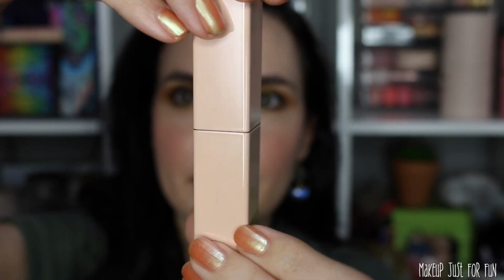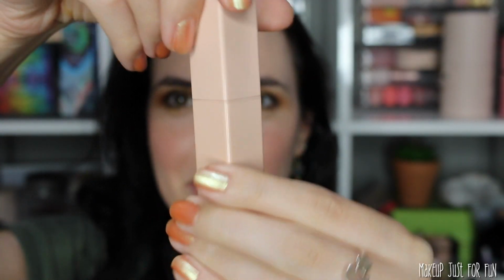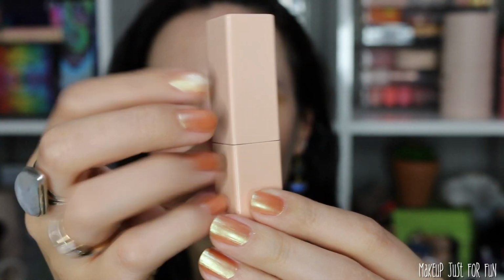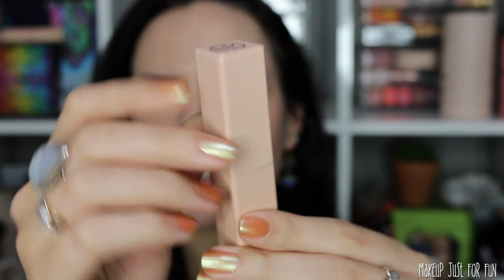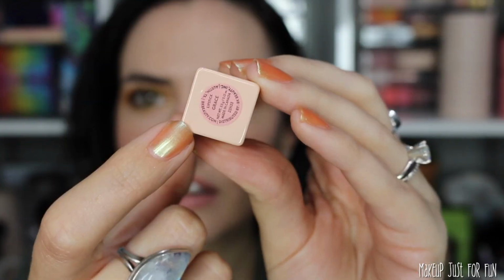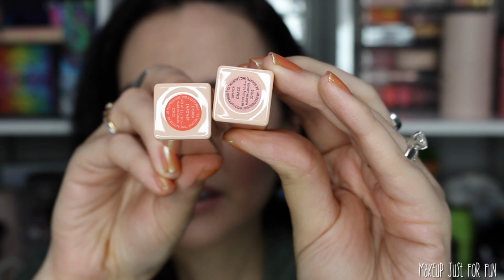These have a very straightforward packaging. Like the name says, the packaging feels very luxe. It does have a little heft to it, and you can tell that it is sturdy. It doesn't feel cheap plasticky. There's just the BK logo on the top and then a little shade name sticker on the bottom, and these are kind of color coordinated to the shades, so there are different color stickers for all the different shades.